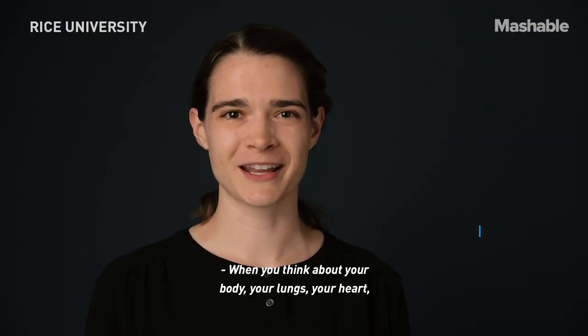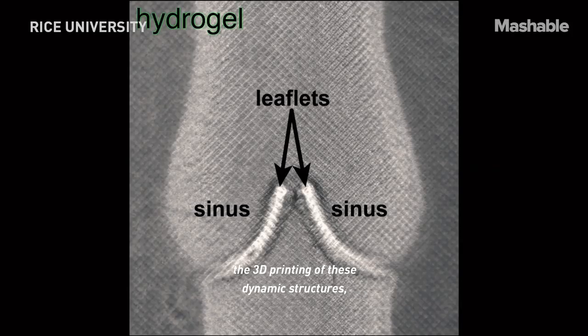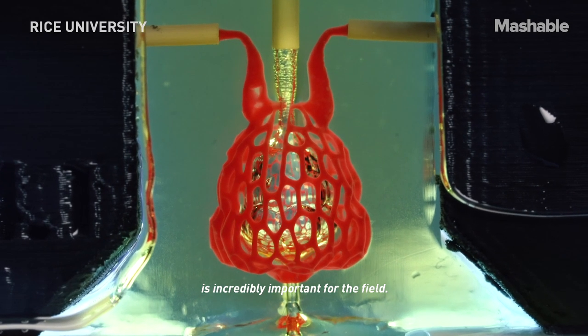When you think about your body, your lungs, your heart, and other tissues are constantly in motion. And so the fact that we're beginning to explore the 3D printing of these dynamic structures, such as valves or dynamic lung-like tissues, is incredibly important for the field.